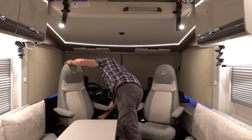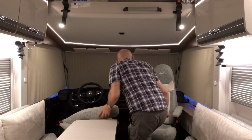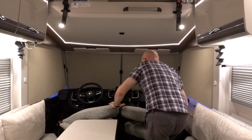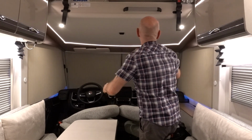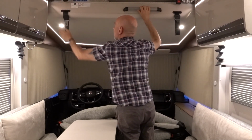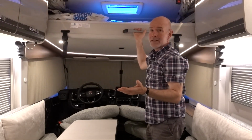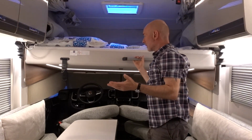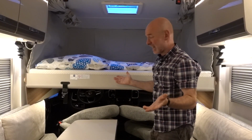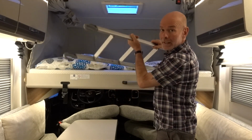First of all, you put these seats down, which isn't too difficult, like so. Unclip the two clips here, and then this is the great thing, there's no electric motors, there's nothing, it's a cantilevered bed, and it just pulls down like that. That is it. Then on the bed here we've got the ladder.